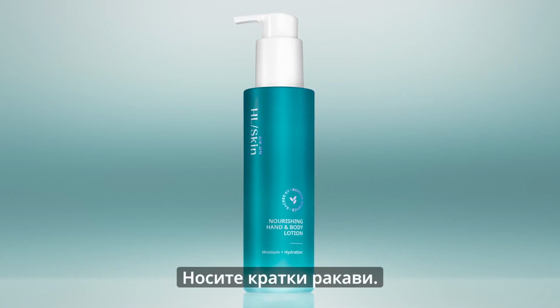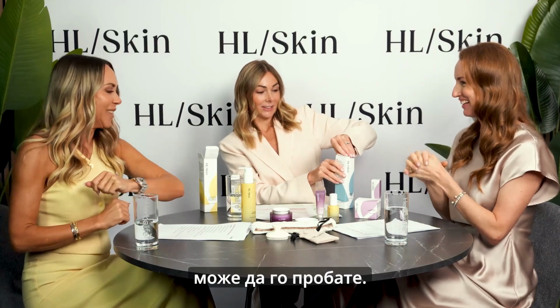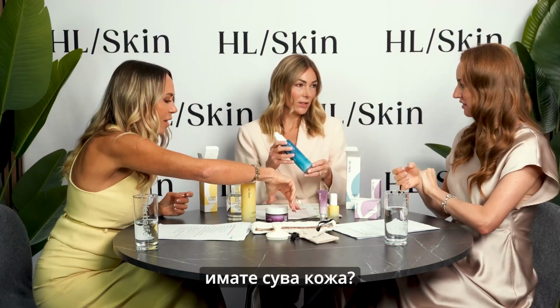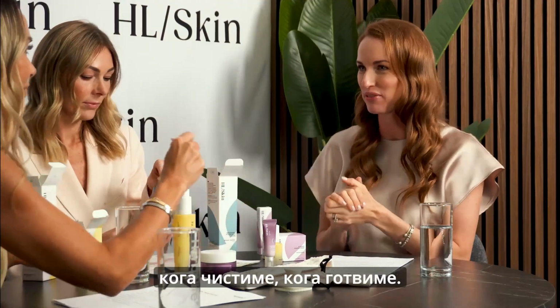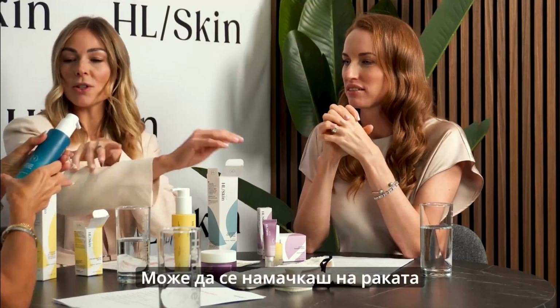But there is a body lotion. You have your skin out now, so this is going to be a great one for you. Everyone can have a go. I'm quite a dry skin sufferer. Do you feel like your skin's quite dry? Yeah, definitely. It's not every day, but some days are bad when we're cleaning, cooking, and everything. I'll let you take some squirts because you've got your skin out, so you can show the glow. I need to be careful with this one, because I've taken too much with the other one.